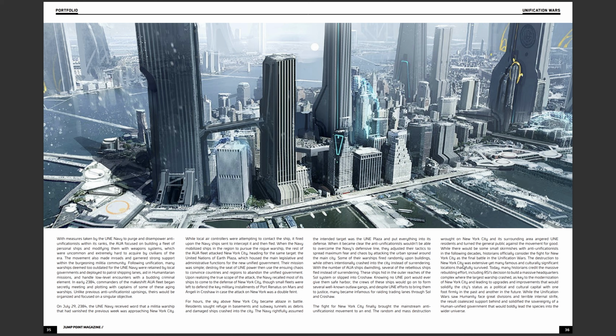The destruction to New York City was extensive, yet many famous and culturally significant locations thankfully survived. Today, many historians credit the massive rebuilding effort, including RSI's decision to build a massive headquarters complex where the largest warships crashed, as key to the modernization of New York City and the upgrades that would solidify the city's status as a political and cultural capital, with one foot firmly in the past and another in the future.